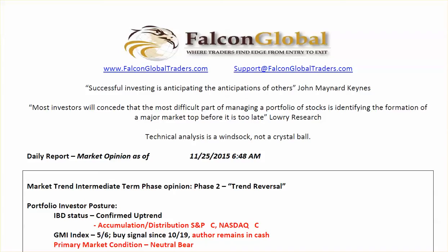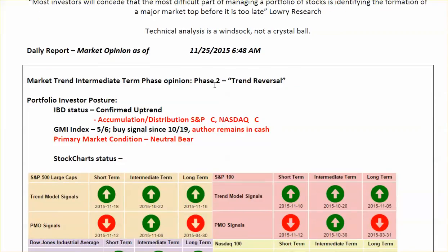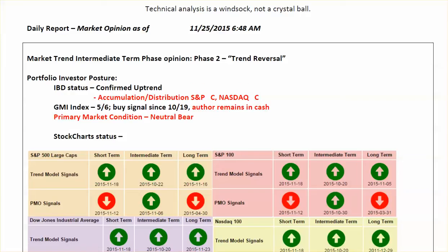In terms of the daily report, we still remain in phase 2, which is a bullish phase, a trend reversal. The diagonal breakout was what created this phase 2. IBD status remains confirmed uptrend. Accumulation distribution score on the S&P chart and the NASDAQ chart remain a C. We still have somewhat weak breadth here, though they have improved somewhat in recent trading sessions. GMI index dropped a notch to a 5 out of 6, but retains its buy signal and is still there since 10/19. That author remains largely in cash, but has started to take some positions. Primary market condition remains neutral bear.